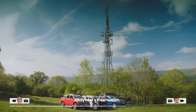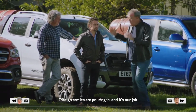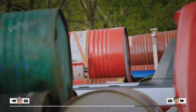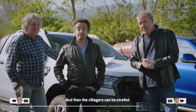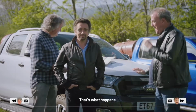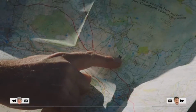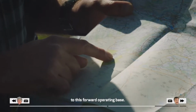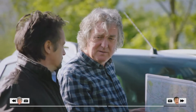Okay, here's the situation. There's a power vacuum now. Foreign armies are pouring in, and it's our job to get this fuel to the nation's helicopter. And then the villagers can be strafed. Really? That's what happens. To that end, we have got to go from here to this forward operating base. And the first one there is the winner. It'll be me then.